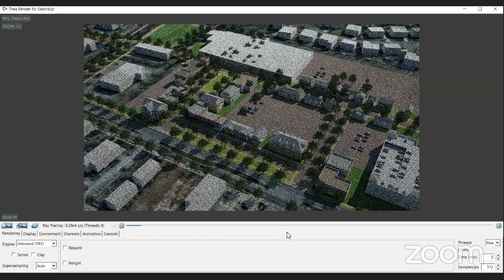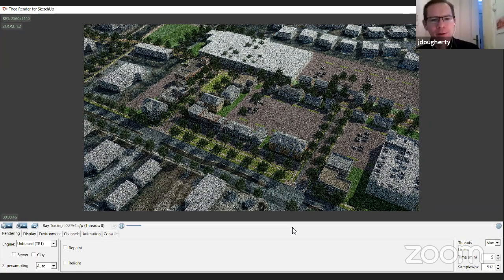You can essentially set it up. You buy the Thea Render, and then when you install it, it shows up right in your SketchUp toolbar. And so I'm basically launching it from within SketchUp. I've got the model open, and I'll launch it from inside SketchUp, and it'll bring up this rendering window.